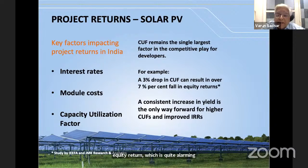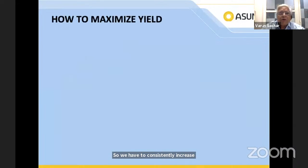Now, the consistent increase in yield is the only way forward for higher CUF and improved IRRs, because they are directly proportional to IRR. So we have to consistently increase the CUF. And how is it to be done? How do we maximize the yield? That is always what a developer, an investor or an IPP is looking for.